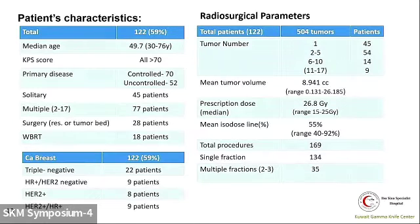So the mean tumor volume was 8.941. The minimum was 0.131 and the maximum was 26.185 cc. Prescription dose, the minimum was 15 and the maximum was 25 gray. And the mean isodose line was 55. And the total procedures I have performed were 169.